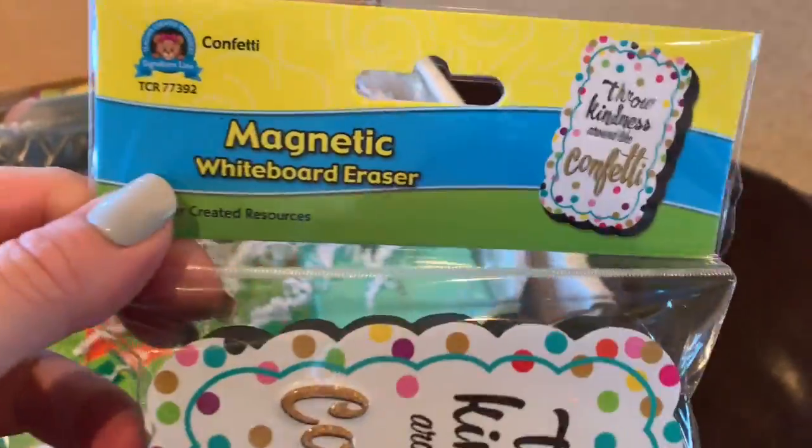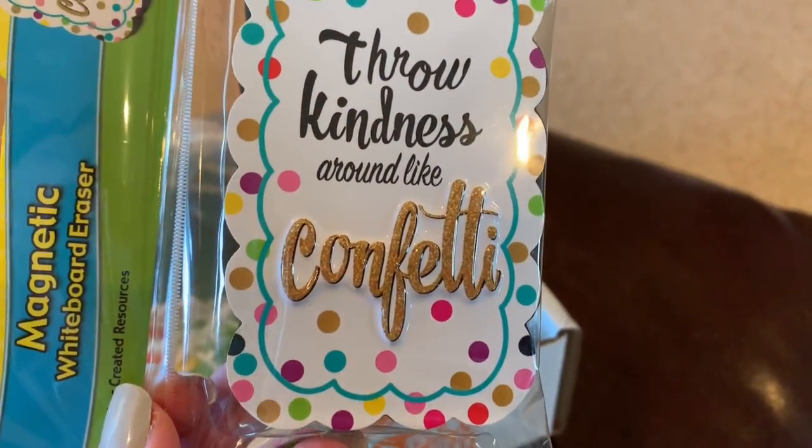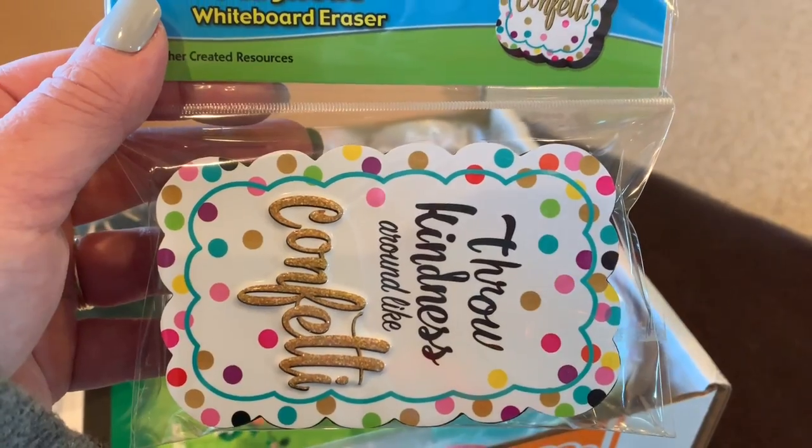Oh, cute. It's a whiteboard eraser. Look, magnetic. I love that. Throw kindness around like confetti. How super cute is that? So cute. Okay, let's see what else.